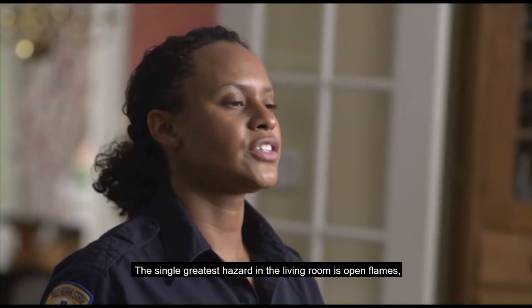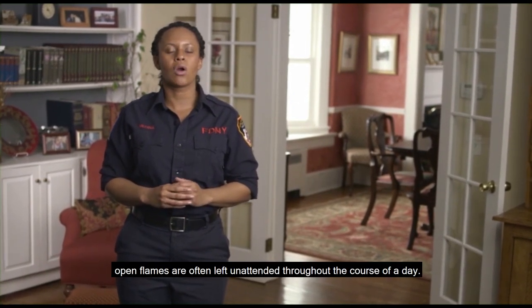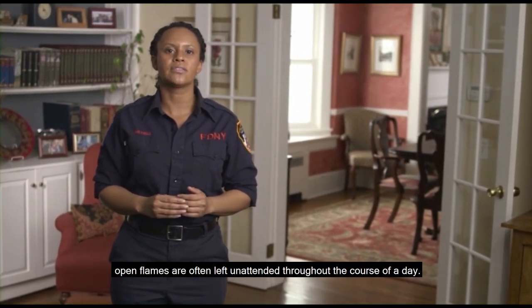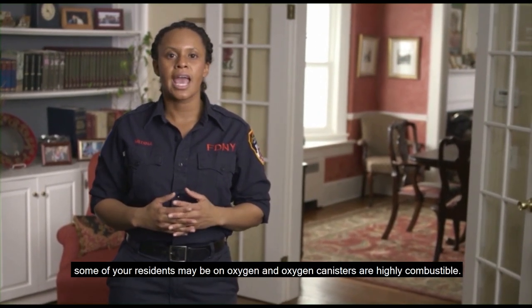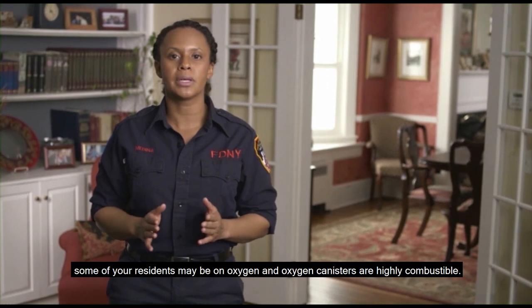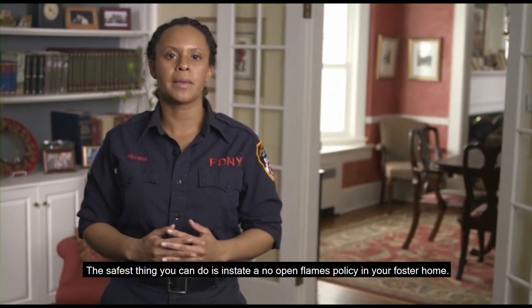The single greatest hazard in the living room is open flames, and this is for a few reasons. First, open flames are often left unattended throughout the course of a day. Second, some of your residents may be on oxygen, and oxygen canisters are highly combustible. The safest thing you can do is instate a no open flames policy in your foster home.